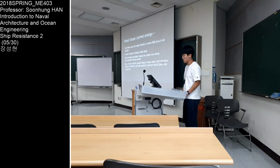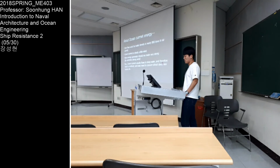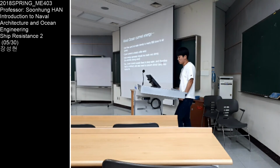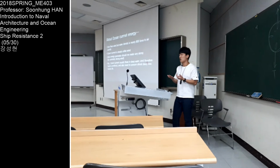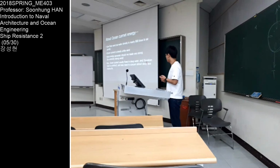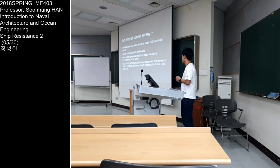But there is a problem for ocean current energy generators, because ocean current usually flows in deep water, and it is hard to construct, as you can see. And we also have to be concerned about deep sea marine life.